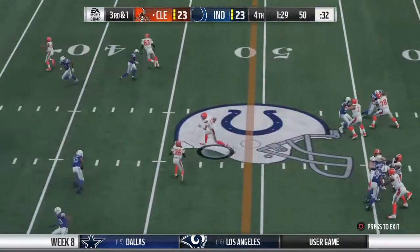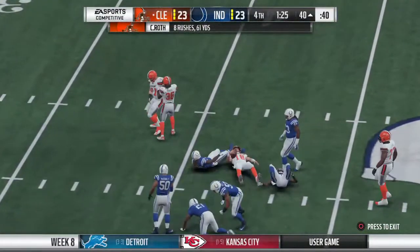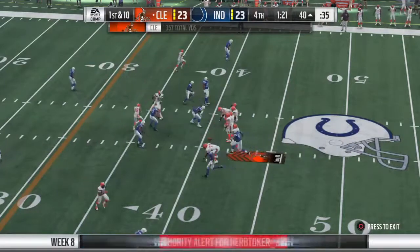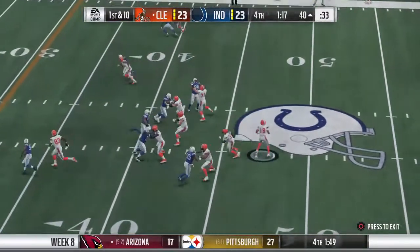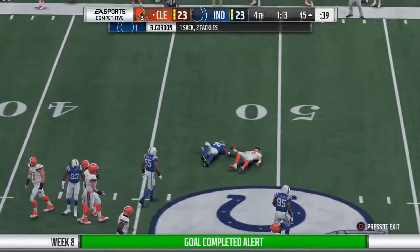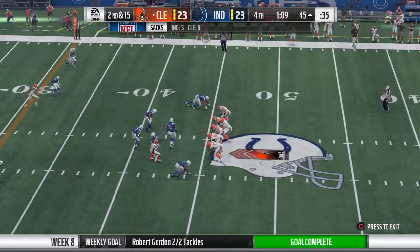Looking to throw. Oh, and now he bowls him over. Well, he's taken down, but not before picking up the first thanks to a flashy little spin move. It's a 9-yard gain, and it keeps the drive moving. Back to throw, and he can't get a throw off. He's taken down. What a huge play at this point in the game.